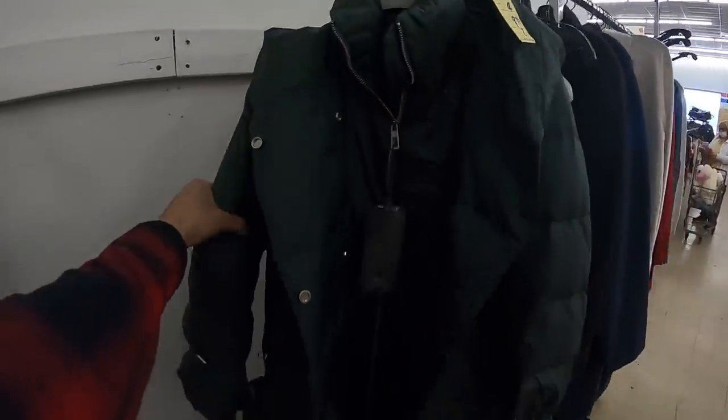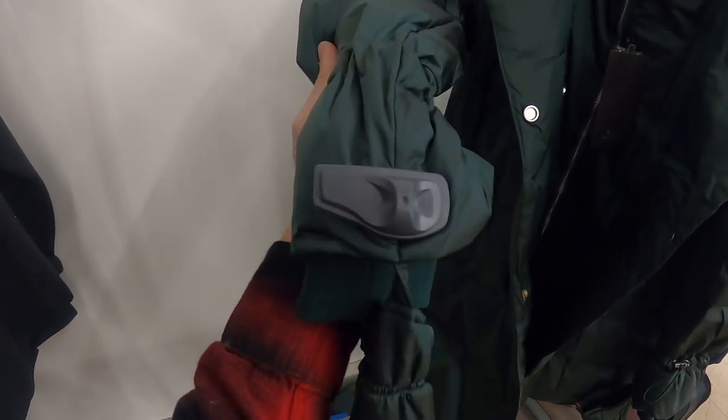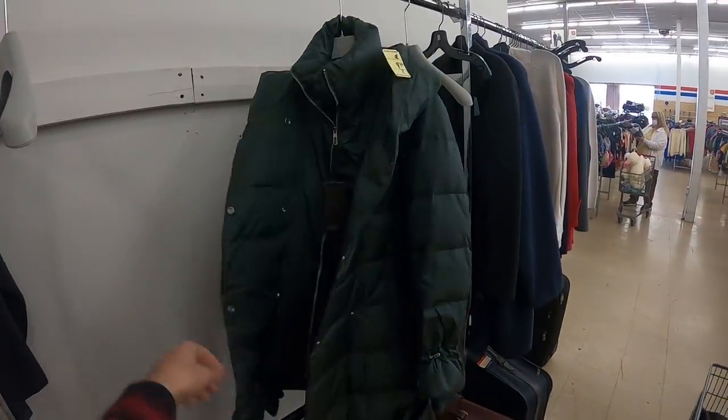So it's only gonna be $5. Unfortunately, it does have the security tags on the mitts, but those are easy enough to get off when you have a magnet. So I think I'm gonna go ahead and pick that one up as well.